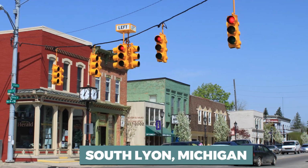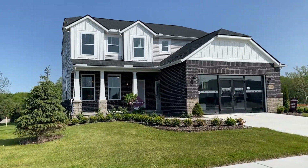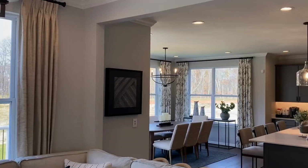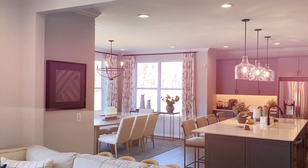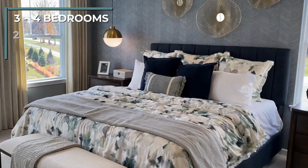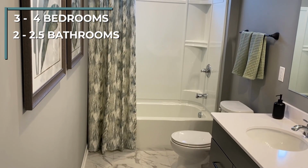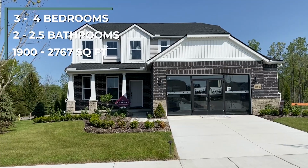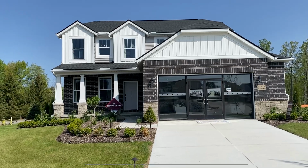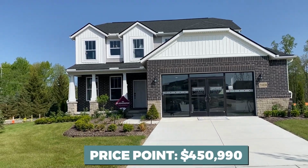Hey, welcome to the Estates at Hutsfield. We're in South Lyon, Michigan, and today we're going to be taking a look at the Bloomington model by Lombardo Homes. This floor plan features 3 or 4 bedrooms, 2 to 2.5 baths, with options for 1,900 through 2,767 square feet of living space. At the time of this recording, we'll be starting at $450,990.